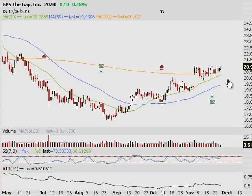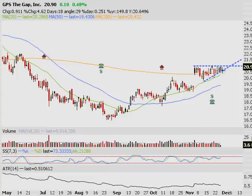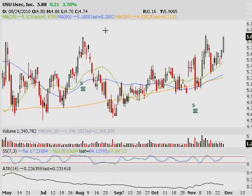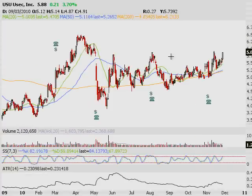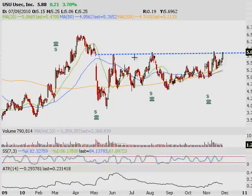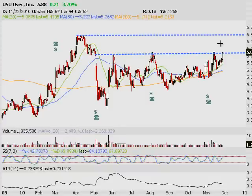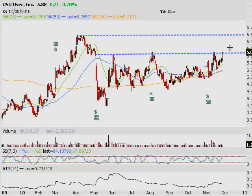Gap. We've been talking about Gap. I'm watching this one as of last week. We love the retail theme. These stocks should open up pretty well tomorrow. So Gap north of 21 is a buy. USU. You got to look at the 1-year chart to fall in love with this one. And there's the trade that takes you north of 6 all the way up to the highs at about 6.5 and then potentially higher. There's going to be a big move up through about 6 to 6.5 I think you want to be a part of.